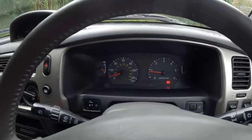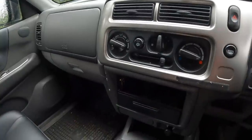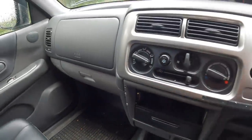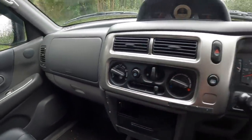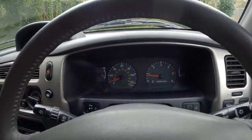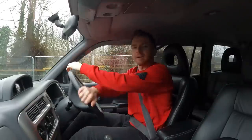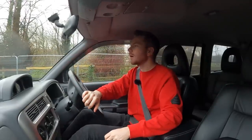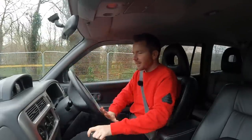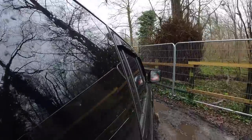It's done 97,620 miles. We've got air conditioning, we've got a couple of holes in the dash. Or is that a phone holder, I imagine? But so far, no warning lights. Engages gear. Right then, let's see if we can get off here without getting stuck. I can feel us spinning a little bit. Well, we're not smoking too badly either, so perhaps it has been serviced fairly recently.